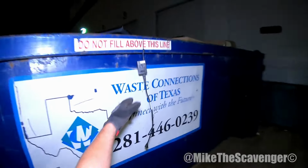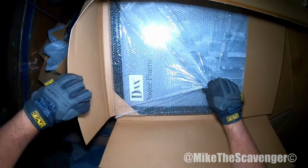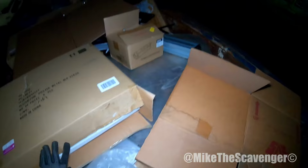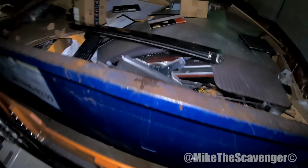Ooh, look at that. I see a power cord out of this big open top. Let's see. That's plastic. Ugh. Let's see here. What is this? Pictures. Pictures, I see. Ooh, I see scraps, though. Oh yeah, there's some scraps. All right, we're gonna back it up right here. I see monitors, scraps. All right, y'all, let's check out, see what we got.